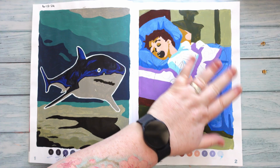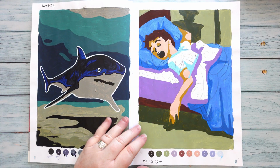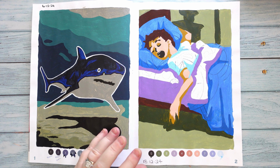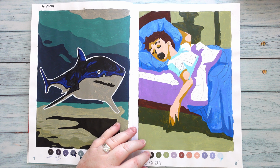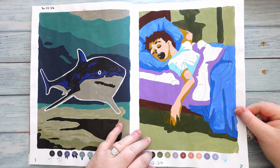I might find they stick going down the path, but I can put some parchment paper in between the sheets if I want to. But if that's the only way I'm going to get through this book, I want to get through it. I bought it because I like the interest of it, and I think using the acrylic paint is a good way to get through these books.